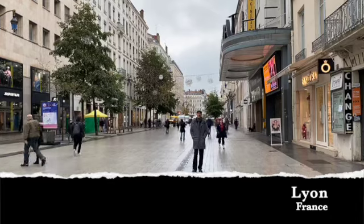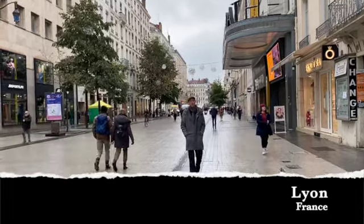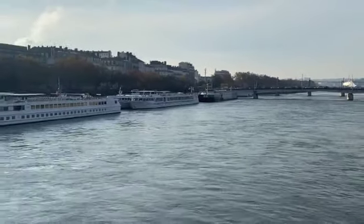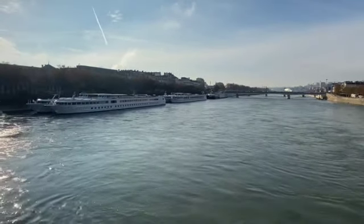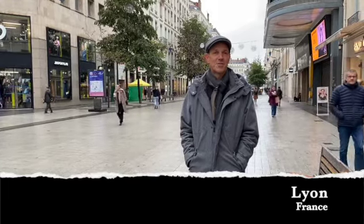Lyon is the gastronomic capital of France. It's also the starting and ending point for many river cruises that go between here in Provence, between Lyon and down in the French Riviera in the south. It's also a great city just for walking around if you want to take a cooking school, or there's Roman ruins here. There's all kinds of things to do and well worth a day or two if you're starting or finishing your cruise in Lyon.